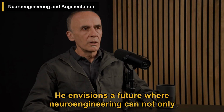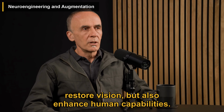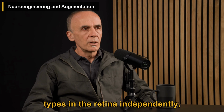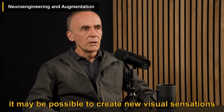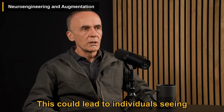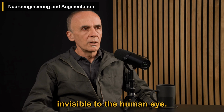He envisions a future where neuroengineering can not only restore vision, but also enhance human capabilities. By developing devices that can stimulate different cell types in the retina independently, it may be possible to create new visual sensations and augment vision beyond natural capabilities. This could lead to individuals seeing details in the visual world that are currently invisible to the human eye.